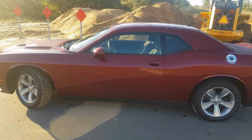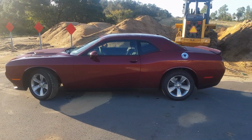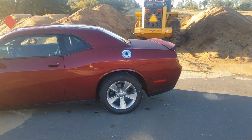Even though this is only the 3.6, it's still got plenty of power, and to be honest, with how thirsty this one is, I wouldn't really want a V8 anyway, especially in the UK, because you'd be more worried about putting fuel in it than you would be driving it. So yeah, it drives really nice.